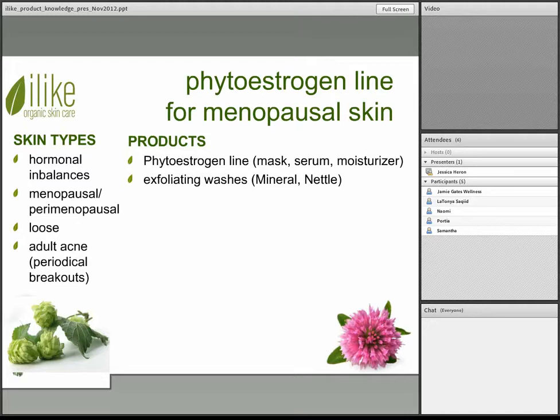So that would be all of our ultra-sensitive system products: the cleansing milk, the toner, the exfoliating mask, which has ground cornmeal in a finer texture than our other scrubs. If you do not want to use it as a scrub, you can simply leave it to sit on the skin, and it will soothe and calm and lightly exfoliate at the same time. And it is an exfoliating mask, so it's a 2-in-1 product. The whipped moisturizer and the body lotion.